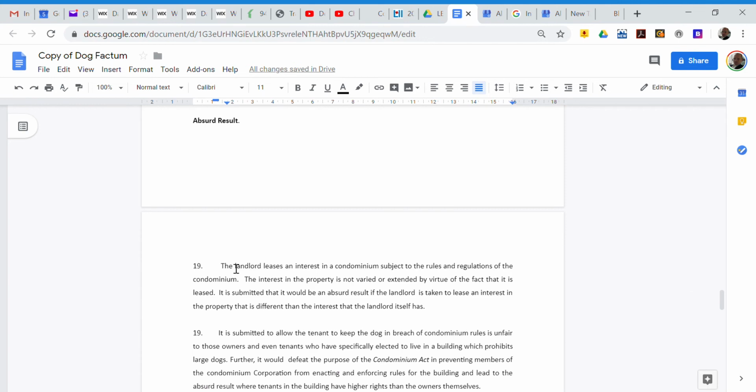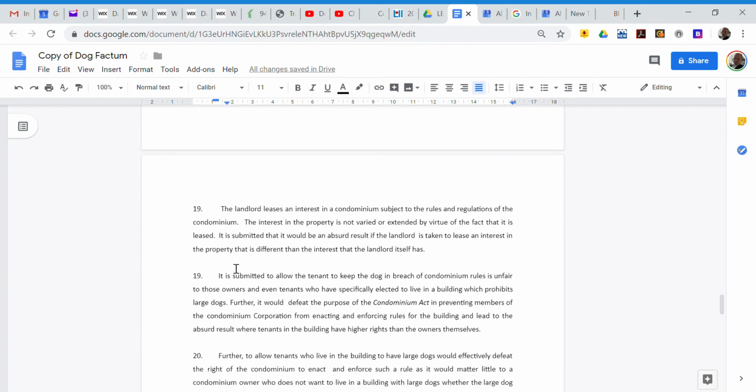So getting to the absurd result in this case, the first way in which we say that allowing the tenant to keep the dog leads to an absurd result comes from the nature of the leased interest itself, in the sense that the landlord only has an interest in the building to occupy the unit subject to the rules and regulations of the condominium. It can't lease out an interest that's any greater than the interest it has, and the interest that it has isn't varied or extended or changed in any way by virtue of the fact that it's leased to a tenant. So it would be an absurd result if the landlord is taken to lease an interest in the property that's any different or greater than it has itself.